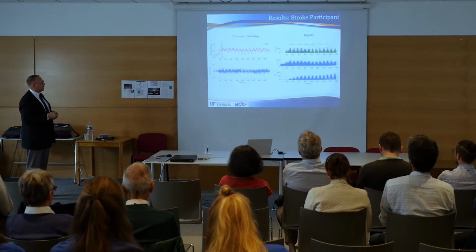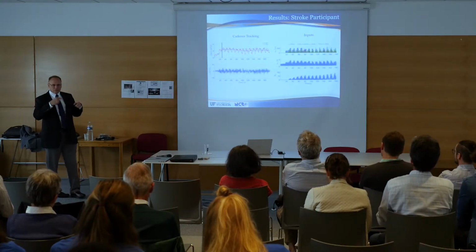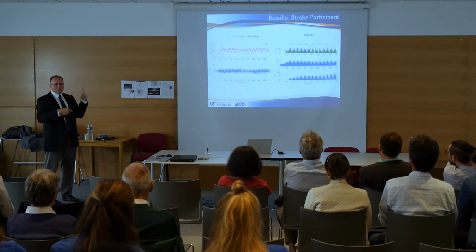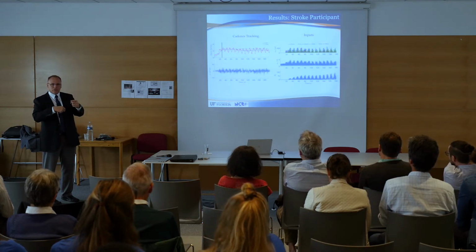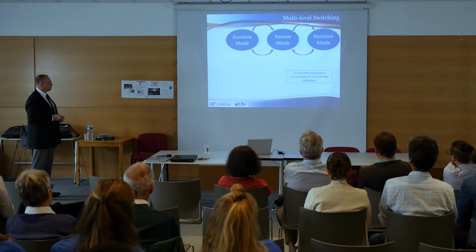And then this is for the person with a stroke. Here you see that the error, if you look at this blue curve, is going down a little bit, but not as pronounced as it was with the healthy normal, because the healthy normal is able to maintain a more repetitive cycle, whereas the person with stroke had a bit more disturbances in the repetitions, so it wasn't able to learn as fast. But you can still see a little bit of learning going on.